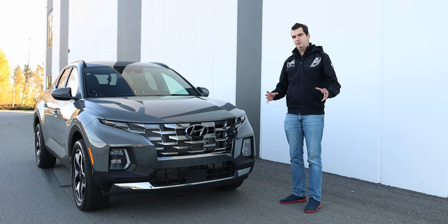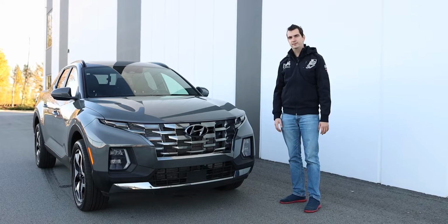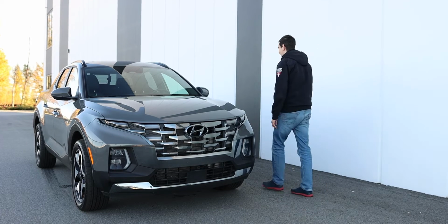I'll be honest with you, I'm not the biggest fan of the Hyundai Tucson styling, but on the Santa Cruz, I think it works a little bit better and it looks very business-like. So if the front is business, then that means the party's in the back. Let's go check it out.